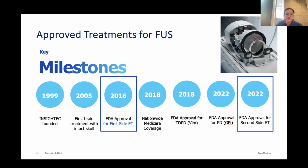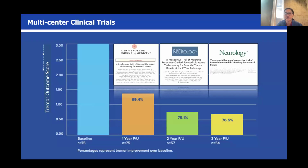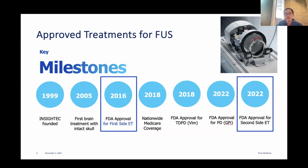So you can see here in 2016, it was approved for treating one side symptoms for essential tremor. And very recently in 2022, it's now approved for second side treatment, meaning patients who had treatment for one side, they can now come back to treat the other side. However, I would say that you have to wait 9 months between the two treatments. And the reason for that is because historically, it's been shown that treating both sides at the same time is associated with more side effects. So when this was developed, research has been done with it being staged, and that has been shown to have a safer profile.